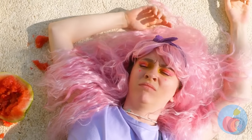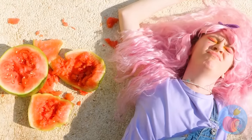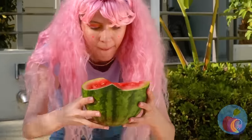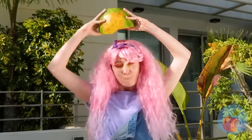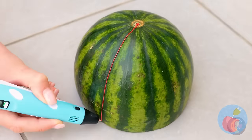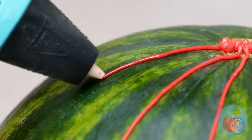Great, now we have to draw a brand new watermelon. Oh, wait a minute. On second thought, this saves us the trouble of cutting it up. She's not planning on eating it, is she? First off, she's drawing a pattern around the rind and adding a rim.